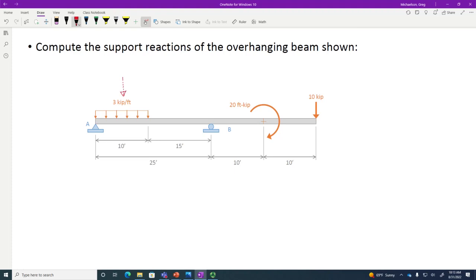30 kips, okay? And this distance right here is what? Make sure everybody's paying attention somewhere. 5 feet.